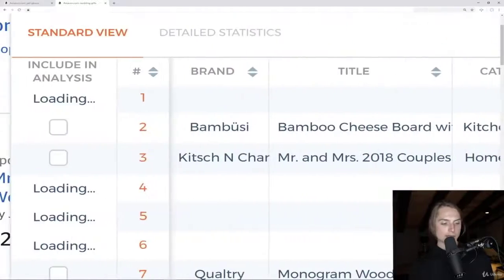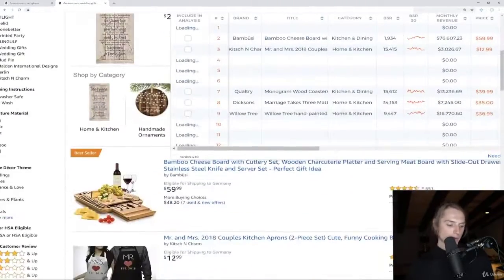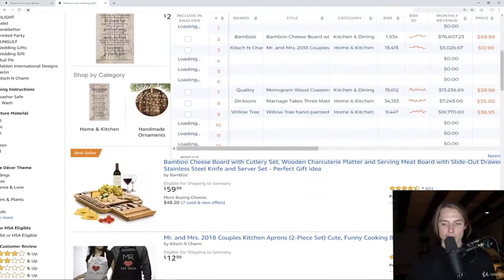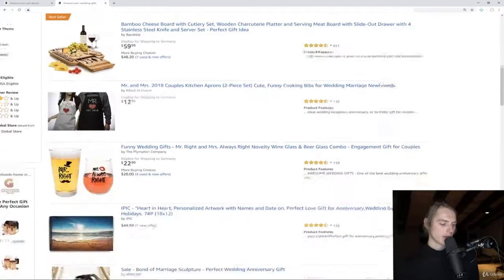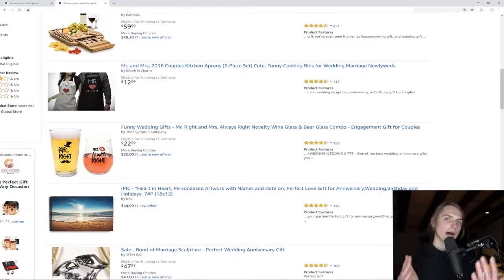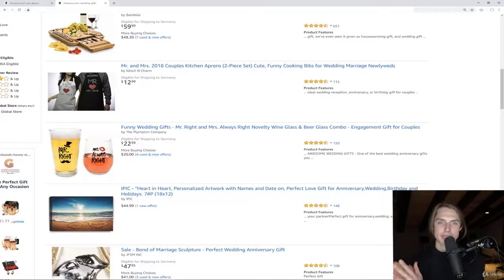This is doing $76,000 of revenue of a bamboo cheese board. All right, but then there's obviously quite a bit of revenue on all the other choices. But if we take a look at these, they're all different. And why? Because design and self-expression is the answer in this market. It's not necessarily about functionality, it's that self-expression.